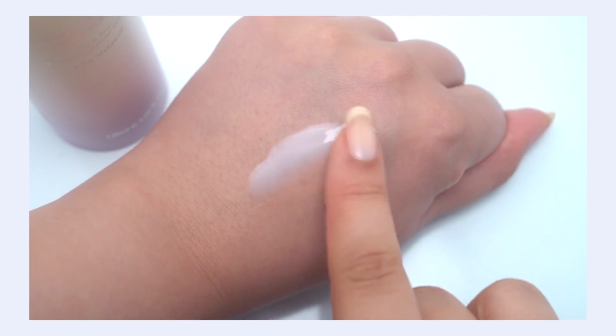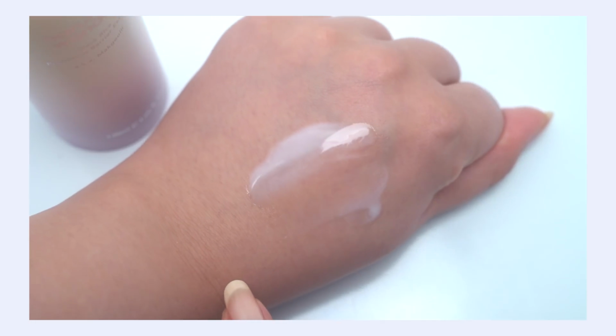Now I know why, because it's the texture. It's very thick, it's very creamy. And so I don't find myself over applying this. I find myself probably just using the correct amount, quite honestly. And so it lasted me a very long time. And this has been in every single routine since November. So you're aware of this. That's why I wanted to update you on this, because it is empty now and I'm really sad about it.